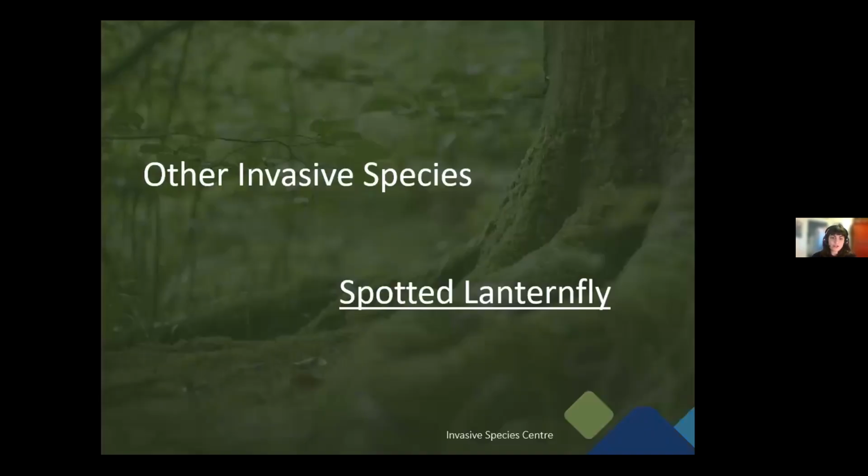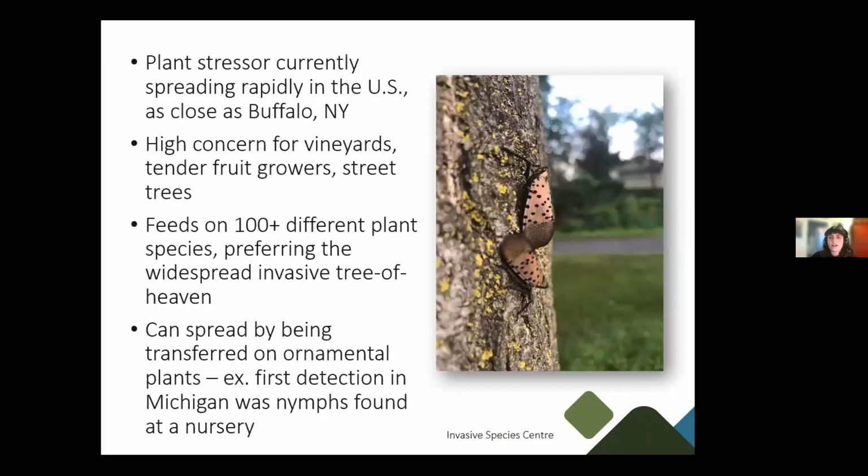Okay, so another emerging pest that has been hot on the news in the last year is spotted lanternfly. This is one that I've been fairly involved with at the ISC, doing a lot of awareness raising and outreach and education on it. So this is not strictly a garden pest by any means, but we know that, as gardeners, you're outdoors a lot and very aware of your natural environments. And so good to have your eyes on the ground.